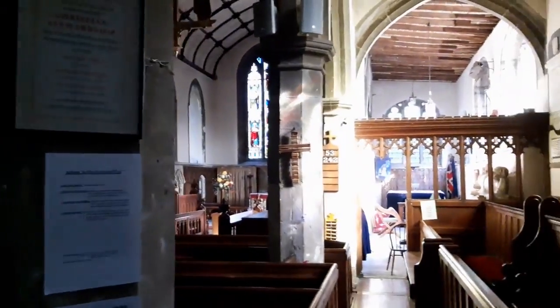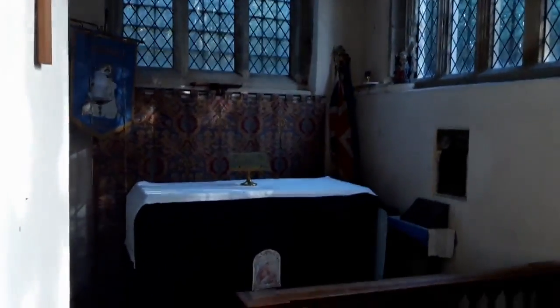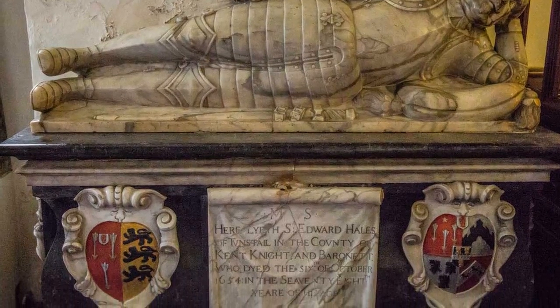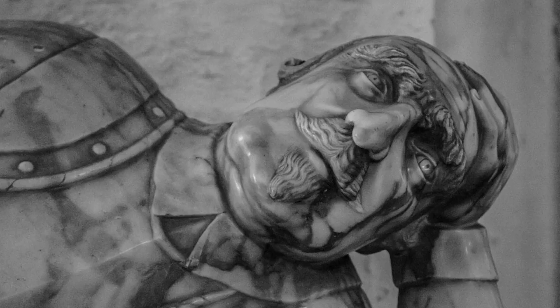The Reverend Midwinter had the Hales Chapel renovated in 1935, and the alabaster altar was moved to its present position and restored by his own hand. One of the charms of Tunstall Church is the life-size white marble recumbent effigy of Sir Edward Hales. His face is full of character, strength and humour. Although not born here, he certainly left his mark on Tunstall.